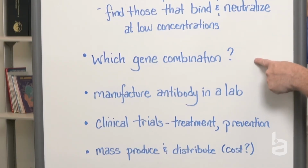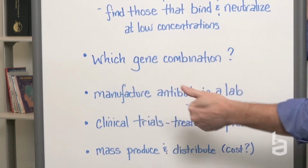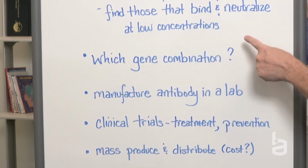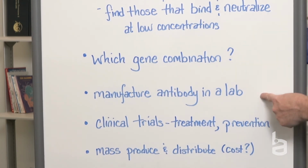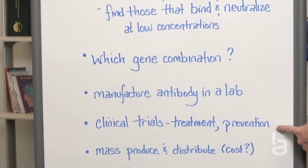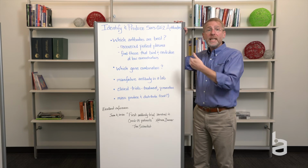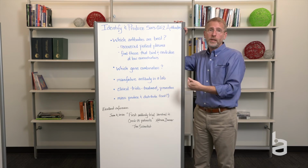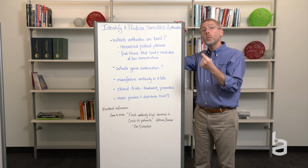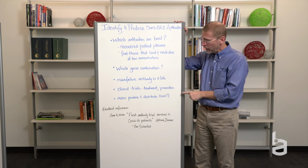And then you have to figure out what gene combination, back to the closet analogy, which specific combination of genes actually gave you this fantastic antibody. And then how do we manufacture that in a lab in large enough doses that we can actually run clinical trials with patients to say, does this provide a treatment? Does this help speed recovery or minimize the severity of symptoms? Or maybe even, if I give this to people ahead of time, would it give them some short-term immunity and protect them from getting COVID-19?